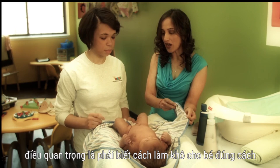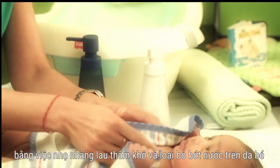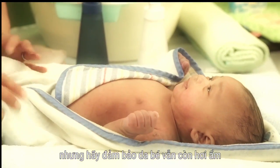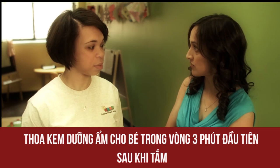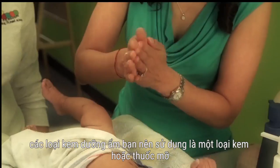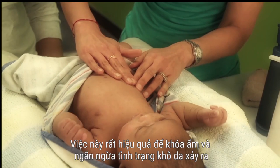It's important to know how to dry her off properly. You don't want to rub her dry, you actually just want to go ahead and pat her dry. And that removes most of the wet water, but leaves some of it in there so we can apply the moisturizer on top. You want to lock in that moisture as soon as possible, preferably within the first 3 minutes of her coming out of the bath. The type of moisturizer you should use is really a cream or an ointment. That works best to lock in that moisture and prevent dryness from happening.